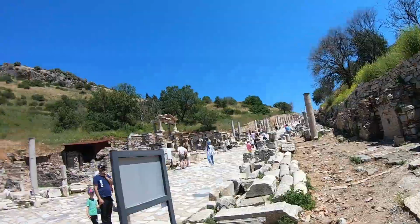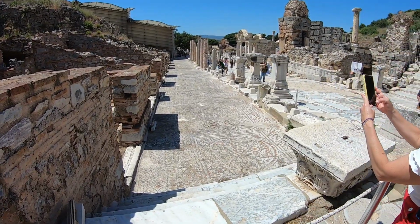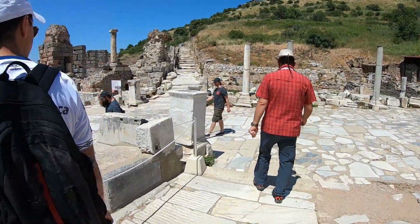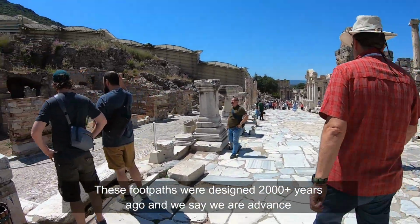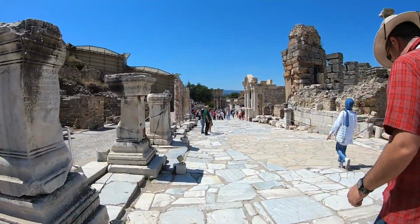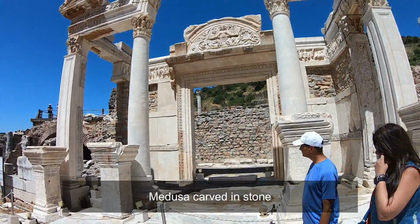Look at the sidewalk. This is the original trottoir, sidewalk, footpath, pavement. My goodness. Look at the mosaic, it's still there. It's still preserved. My goodness. That's amazing. That's Medusa.